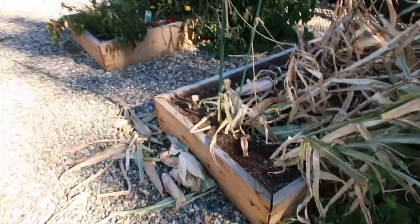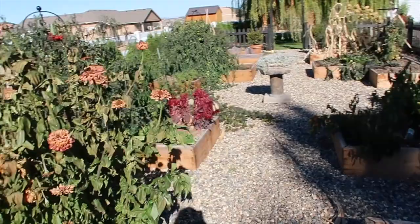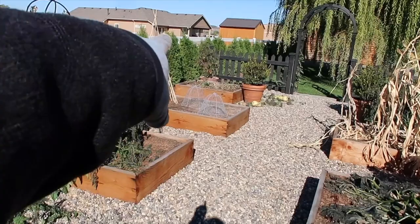So if you remember, I had garlic in both of the corn beds before the corn was planted this year. So I'm going to rotate the garlic over to this bed right here, which had potatoes in it earlier, and then zinnias. And then the other garlic will be in this bed where I had peas and beans. Also had a crookneck squash and some other things.